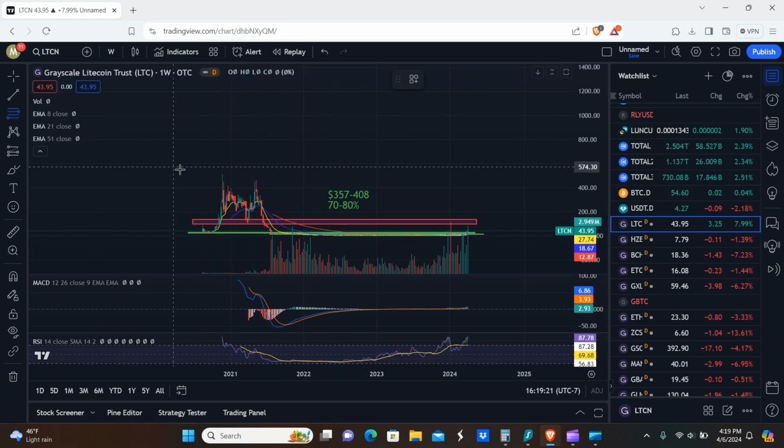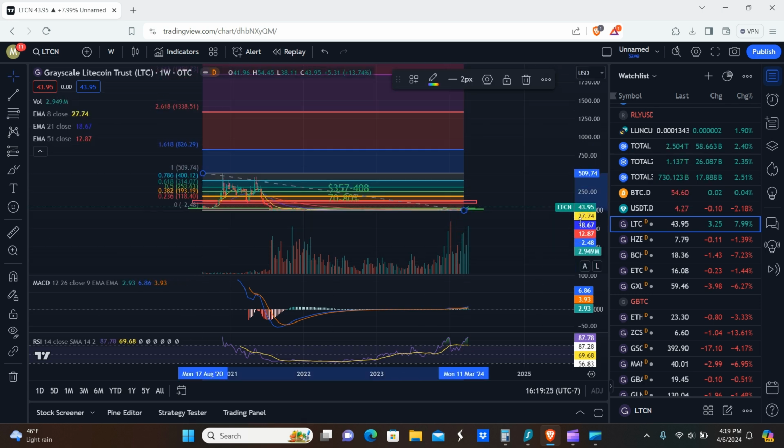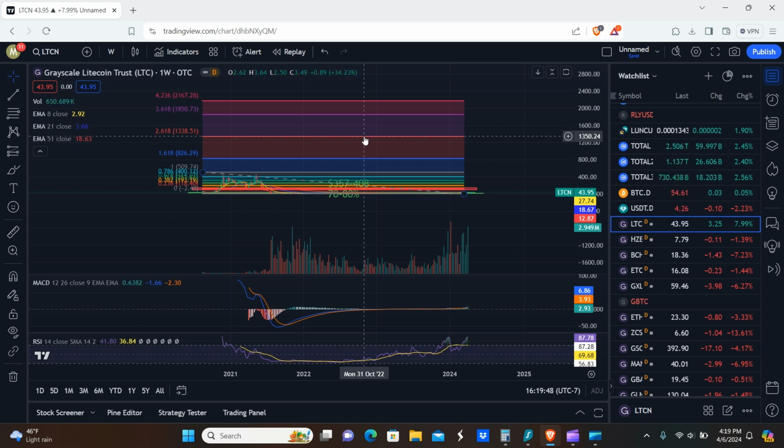Now, if we did the Fibonacci retracements, the 1.618 would be right around $830. So that itself would be actually a really nice return. Even just that would be a great return from the current prices. You're talking about roughly a 19x. So $500,000 divided by 19x, you'd only need roughly about $26,000 to get to that $500,000 mark.